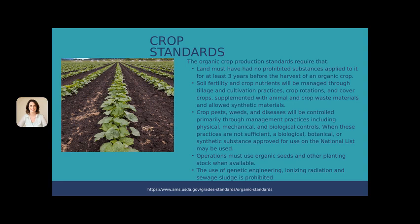Crop pests, weeds, and diseases will be controlled primarily through the management of practices including physical, mechanical, and biological controls. When these practices are not sufficient, a biological, botanical, or synthetic substance approved for use on the national list may be used. Operations must use organic seeds and other planting stock when available. The use of genetic engineering, ionized radiation, and sewage sludge is prohibited.